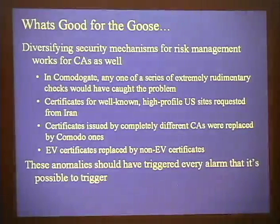So that's for browser users and end users. You can do the same thing for CAs.